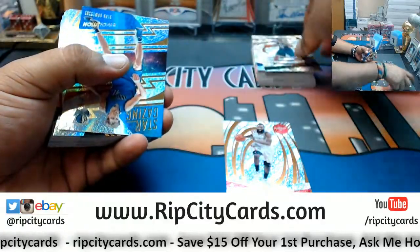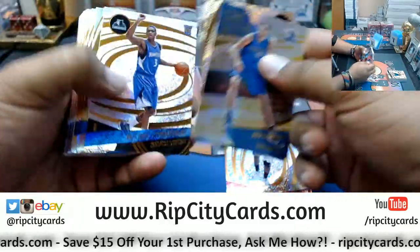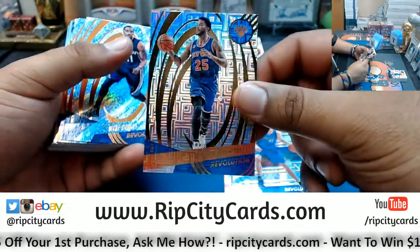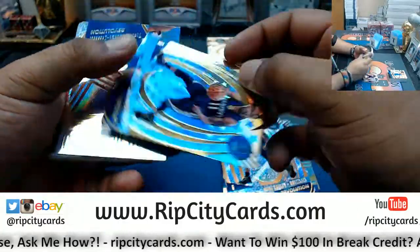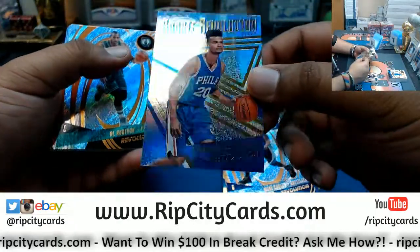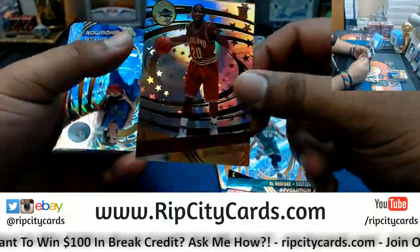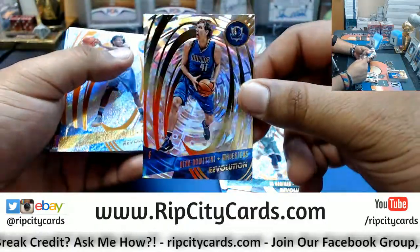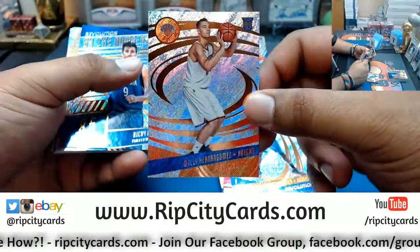Malcolm Brogdon, Bucks rookie. Chris Dunn, Timberwolves rookie. Derrick Rose, Knicks, Infinite variation. We have Mike Conley, Grizzlies Astro. Timothy Luwawu-Cabarrot, Rookie Revolution, Sixers. Kay Felder, rookie for the Cavs, Astro variation. Dirk Nowitzki, Mavericks, Fractal variation. Willy Hernangomez, Knicks rookie.